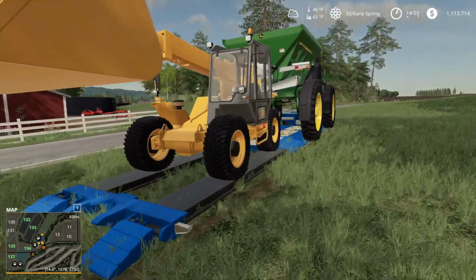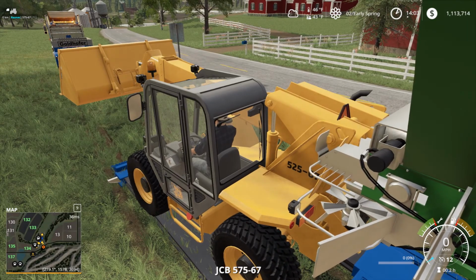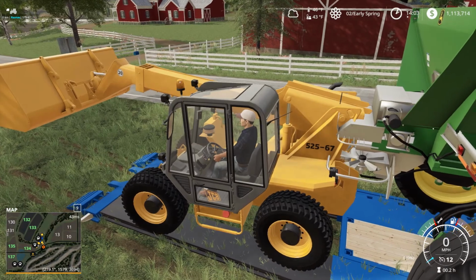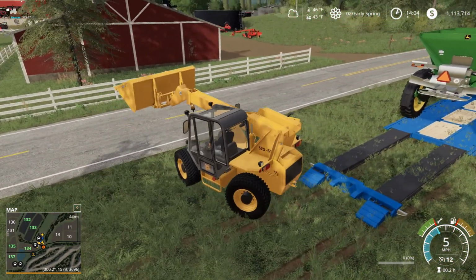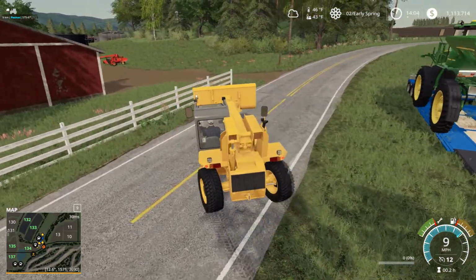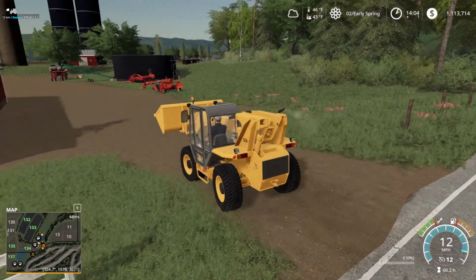Why is this running? I don't know why it's running. There we go. We'll jump across the street here. We'll take the JCB up to our lime pile real quick.